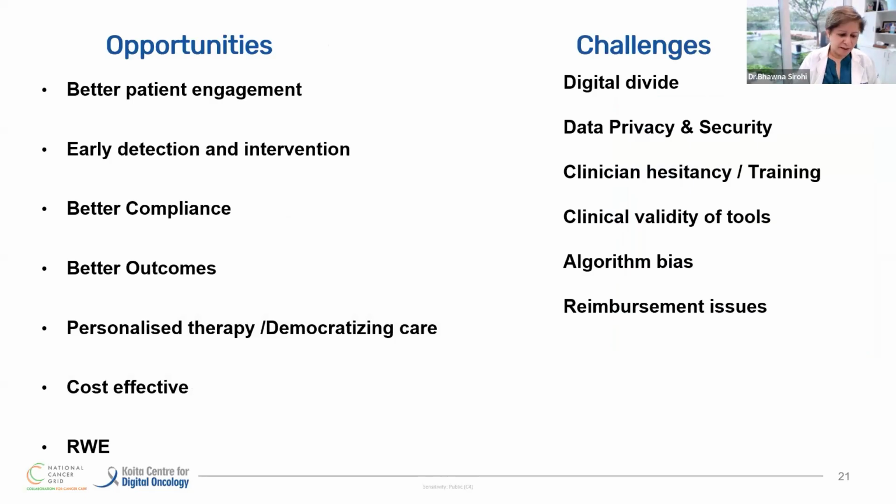So the key opportunities, just the last few slides, is I think by digital health, digital oncology, you engage the patients better, early detection, better compliance, better outcomes. I have shown you that it leads to an overall survival benefit. So the patients live longer. That is the whole point of us doing what we do. And I feel by this, especially for me, the excitement is in telehealth and telegenetics.